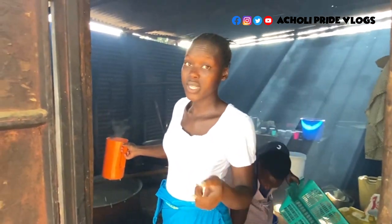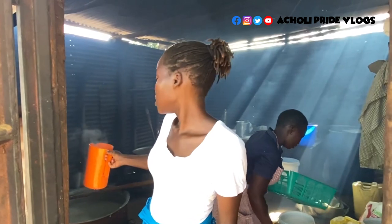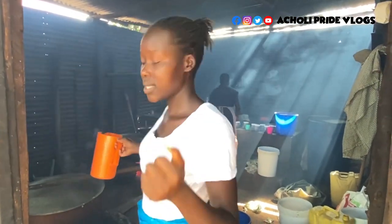So guys, as you can notice, the smoke is something else, but you know, firewood is like the fastest means of cooking here. So that is why they always choose it. Even me at home, I think you've noticed, I choose to use firewood when I'm in a rush. And then also right here, come and see.